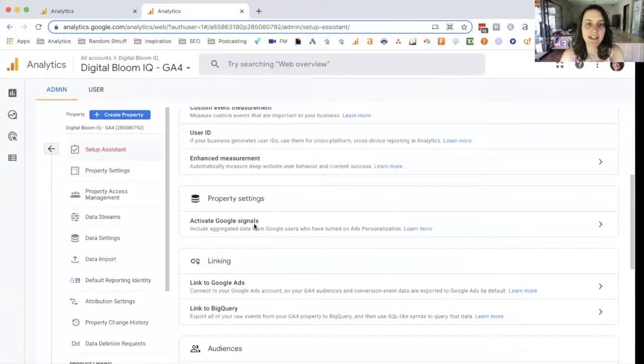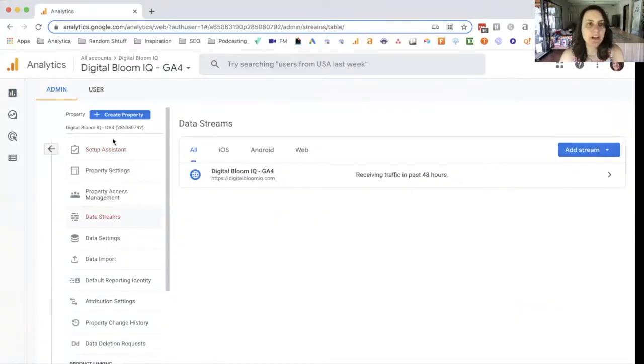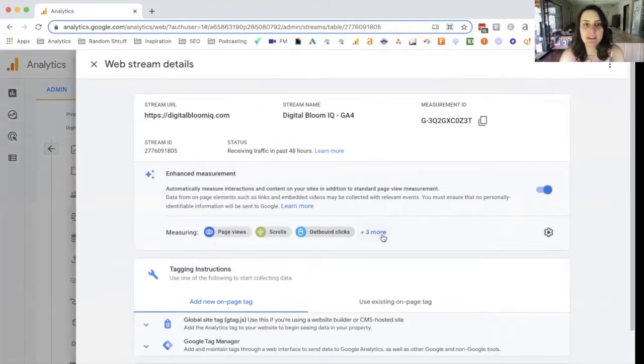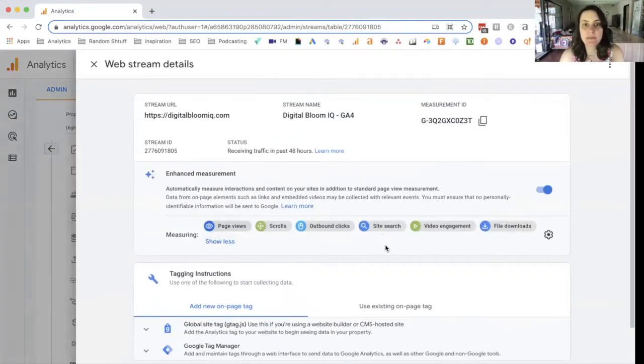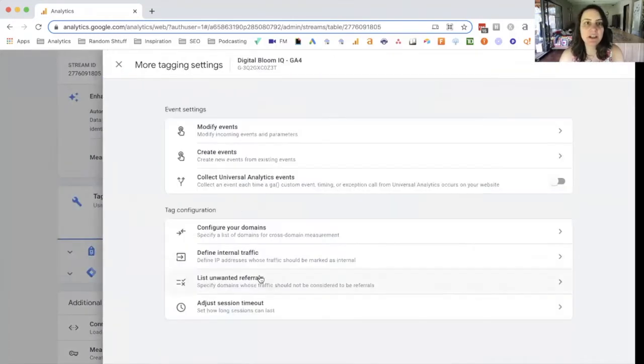I wanted to show you also in here, we've got the different event tracking. So if I go to data streams here under the property, I'll see my main Digital Bloom IQ data stream. And here, these are the enhanced measurements I was talking about. I'm automatically capturing these, which is really cool. The cross-domain tracking is down here. So again, if you have several domains, you can add them here.